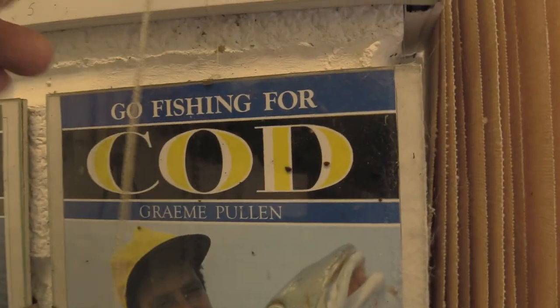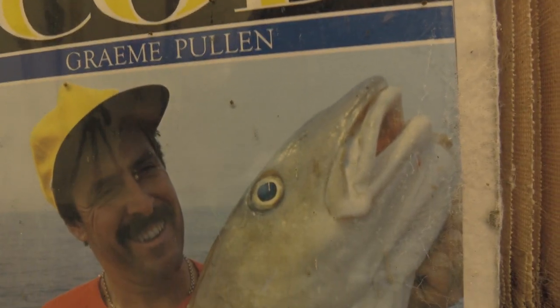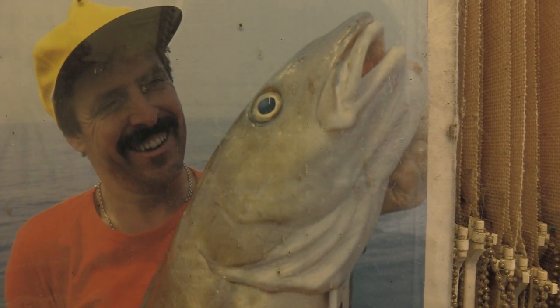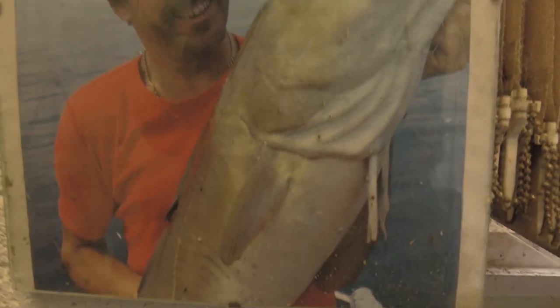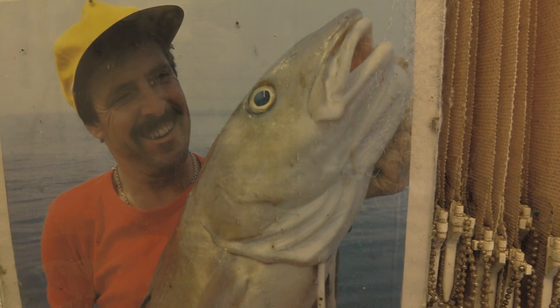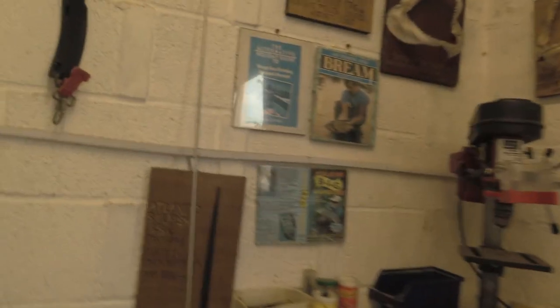Go fishing for cod. Extremely young, good-looking man, I mean. Now, he's not been picked up for a stand-in for James Bond, I don't know. Even the moustache is black. But look at the size of the cod. That one was, I believe, down off Eastbourne, although I have had them over 30. Down off Looe, it's mentioned in one of the books as well, when I was very young, 18 or 19, I think, barely driving. So a few books there.